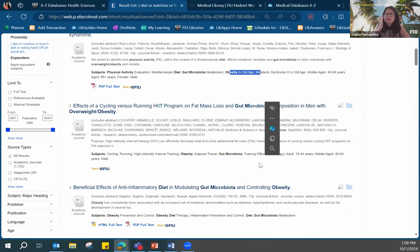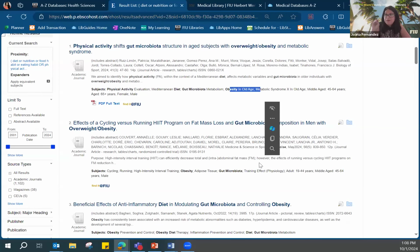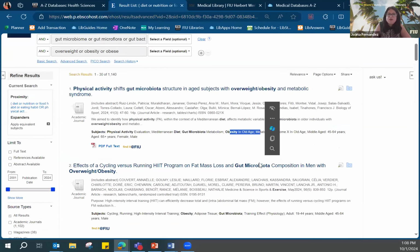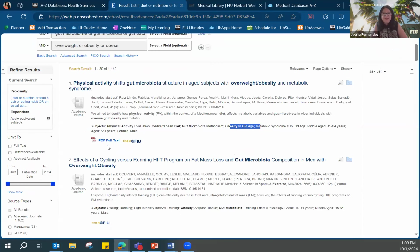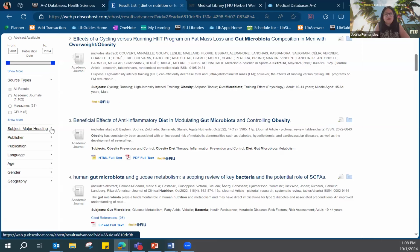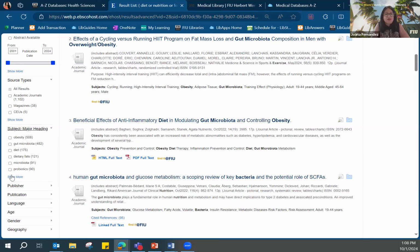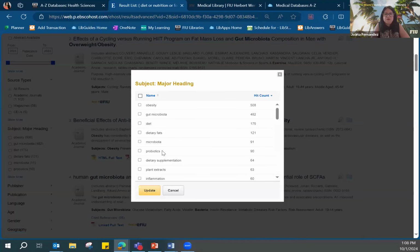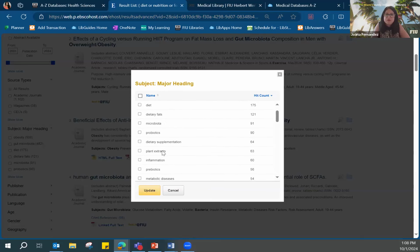However, if you want to explore a little bit more and have the definite term for how to use it, you could go to the CINAHL subject headings. Before getting there, I want to show you a useful tool that you can also explore, which is the major heading subject. When you expand it, you can go to show more and get a lot of information more related to my topic.